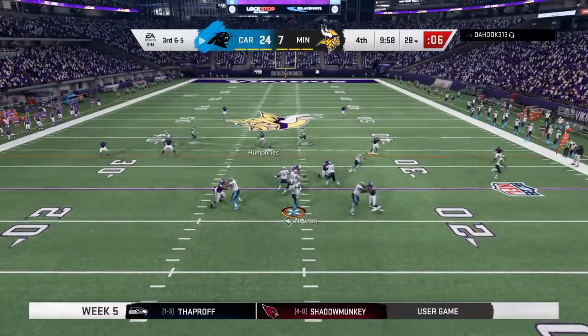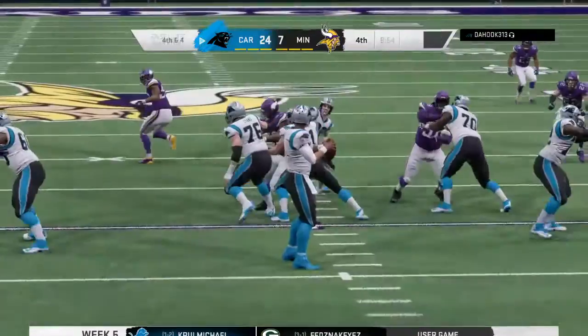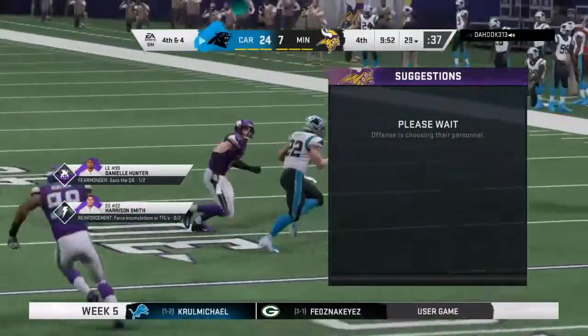A shotgun snap for Newton. That's complete to McCaffrey. They'll give him a yard on the play, and that'll bring up 4th down.